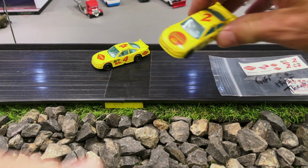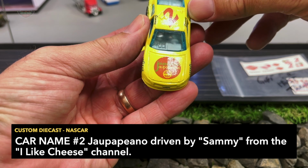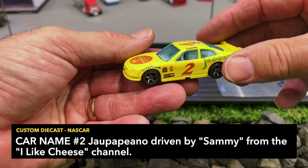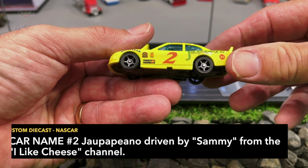This one here also has a driver. And this one is called Japawano, I think. Japawano. I could be wrong. I often am. And if I have mispronounced that, please let me know. Although, how are you going to tell me? Maybe I could use Google Translate to try and work that one out.